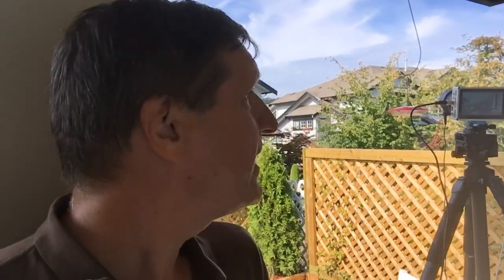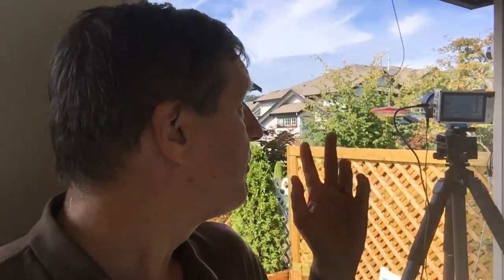Which species? I think it's mainly the rufous here, right? It's mainly rufous. But next year I'm going to go on a hummingbird trip to Ecuador, and there are over 100 different species. I think they have the most species in the world. Okay, so it's very exciting.